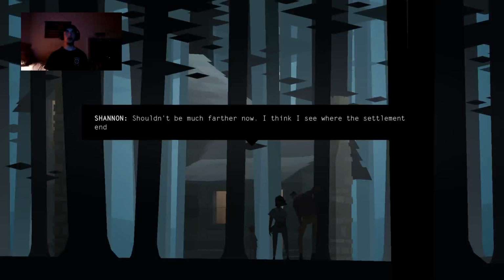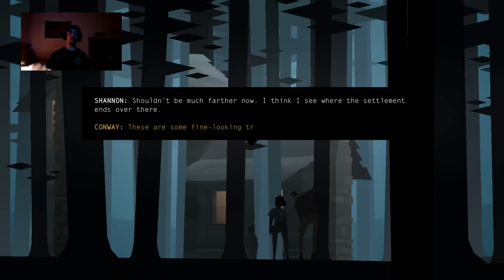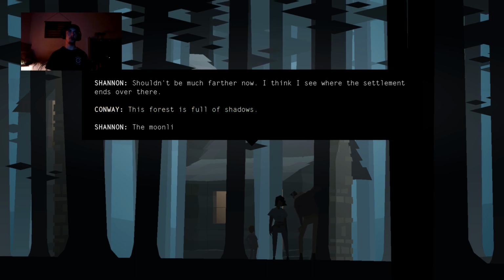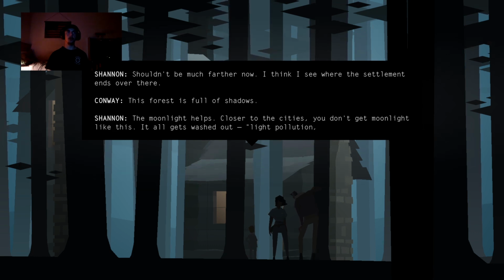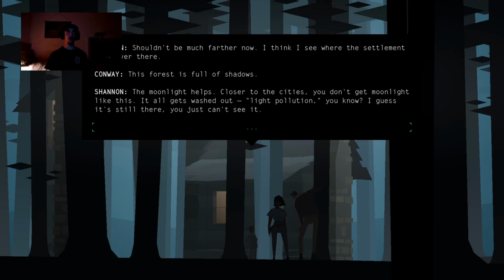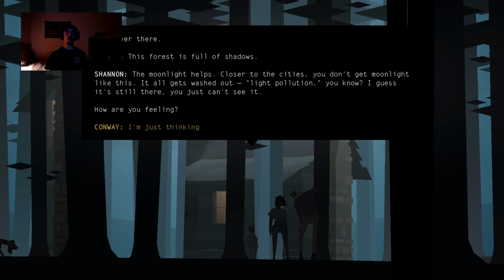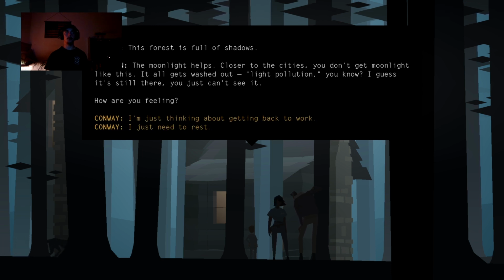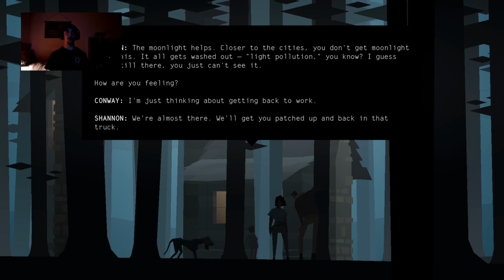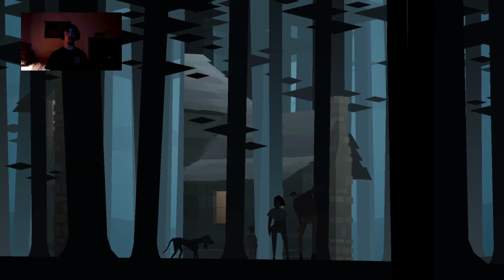Shouldn't we be much further now? I think I see where the settlement ends over there. These are some fine looking trees. Forest full of shadows. Woods going for an hour. The moonlight helps closer to the cities. Don't get the moonlight like this. It all gets washed out. Light pollution, you know? I guess it's still there. You just can't see it. How are you feeling? I'm just thinking about getting back to work. We're almost there. We'll get you patched up and back in that truck. We'll handle this.